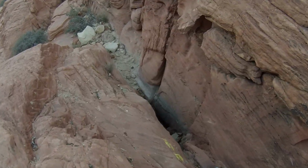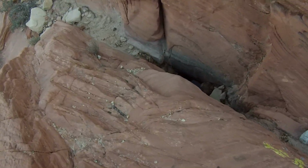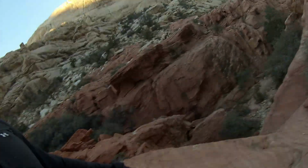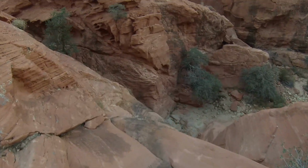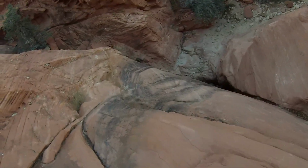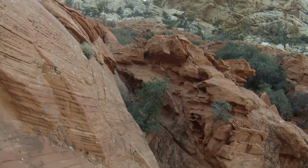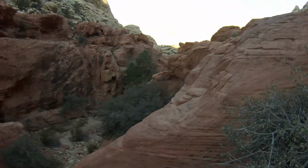Or maybe not. Maybe I'll just keep on going down here. It's got a little bit of water. Who knows what type of bacteria is living in that water. That puddle's probably been there for years. But yeah, there's just these like little places that just keep going deeper and deeper and deeper here. There's caves everywhere, handholds. It's a climber's paradise, no doubt about that.